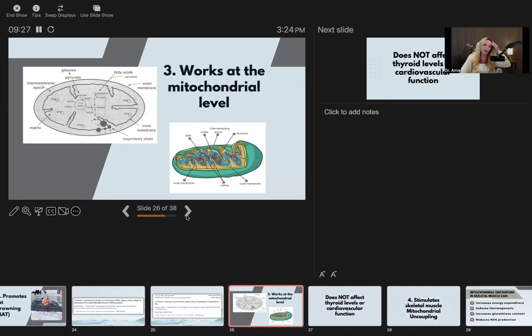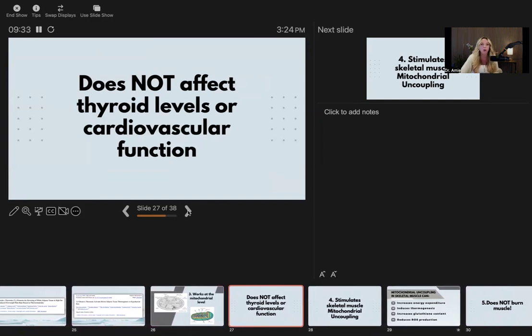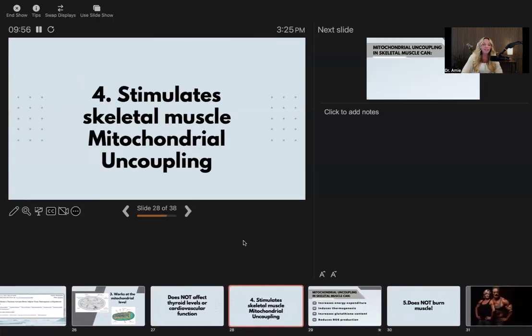Now, T2 works at the mitochondrial level. Why is this important? Because it does not affect thyroid levels or cardiovascular function. If it's working at the mitochondrial level, it's going to stimulate ATP. This is where we see that nice steady energy through the day with T2, but it's also not going to impact your cardiovascular system, like I told you earlier about Hydroxycut and the fat burners jacking up your heart. Not fun, not safe.